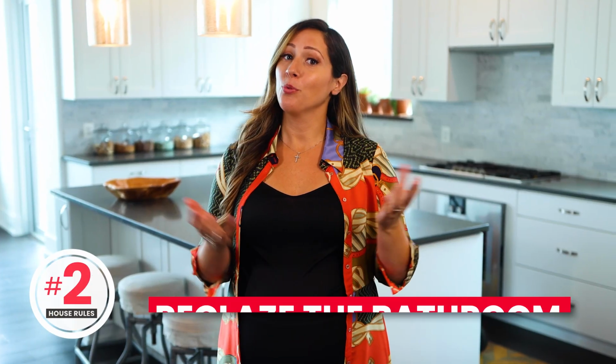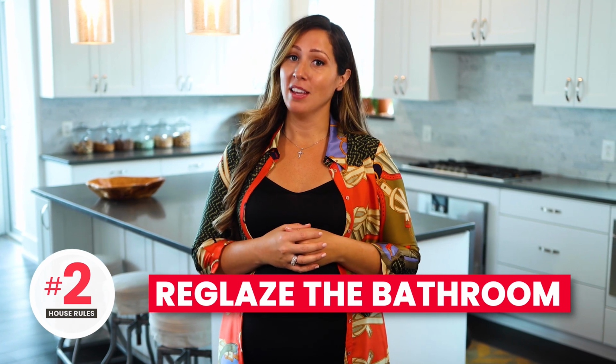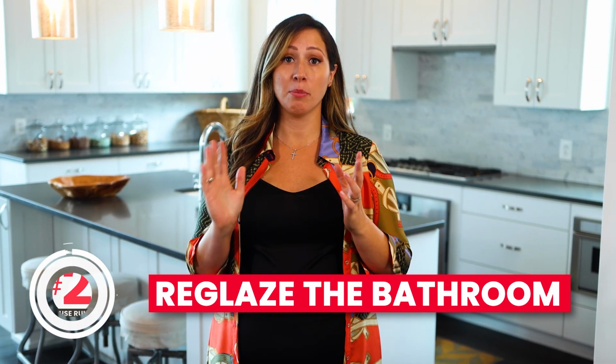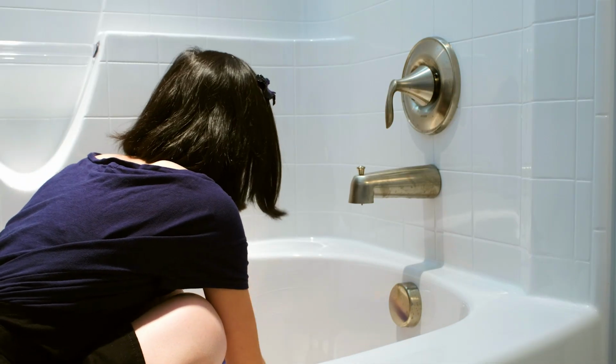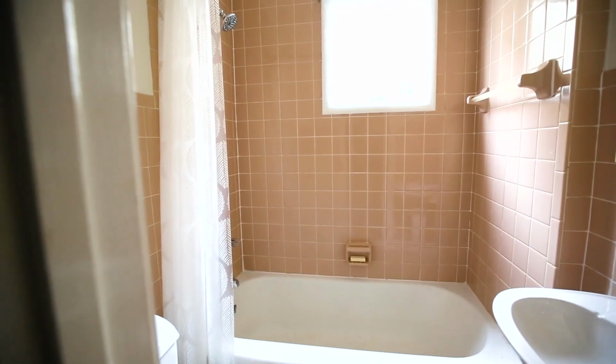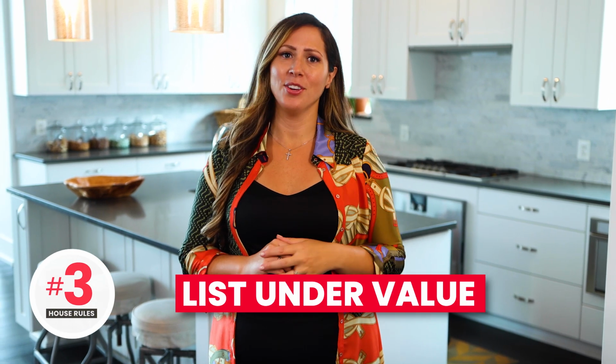Number 2, reglaze the bathroom. Believe it or not, one of the best small tips to get top dollar for some of our houses is to reglaze old bathrooms that have a terrible tile color like pink or green, plus it only costs a few $100s. Number 3, list undervalue.